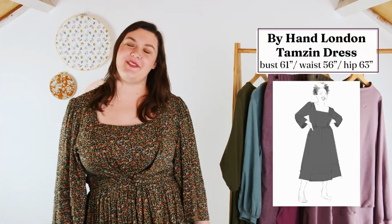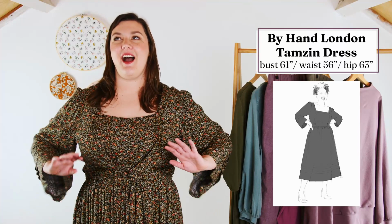And moving on to the next one. So my next one is another favorite. This is the Tamzin dress from By Hand London. I saw this fabric around this time last year, November-ish, on the Minerva website. And I instantly knew that I wanted it to be a Tamzin dress, and I ordered it right away.